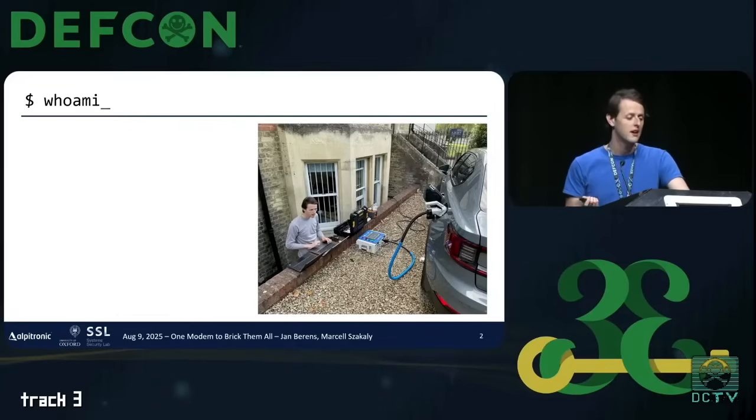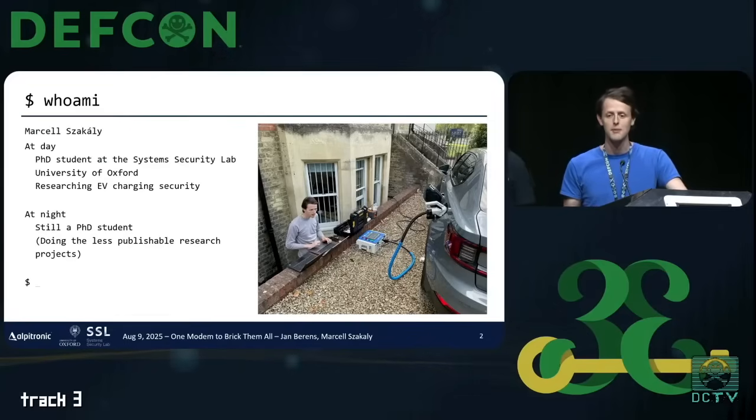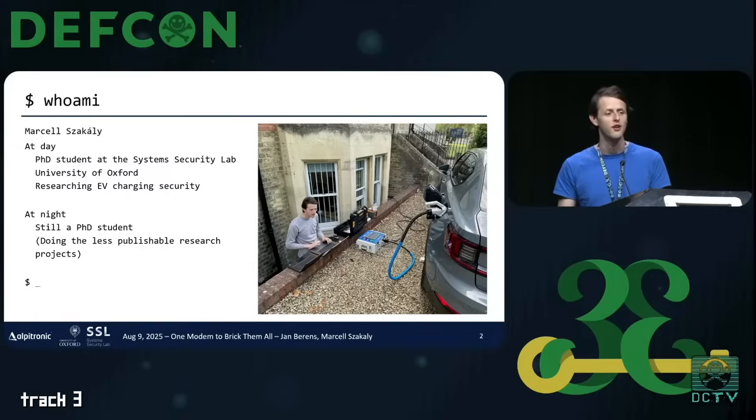My name is Marcell. I'm a PhD student at the System Security Lab at the University of Oxford, and I'm doing my PhD on the security of EV charging. In my work, I'm also supported by our colleagues at Arma Swiss, who give us some technical expertise and funding. And in my spare time, I get to do basically the same type of research, except I get to work on the more fun projects that can't necessarily be put into a research paper.